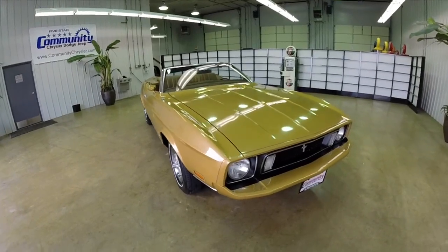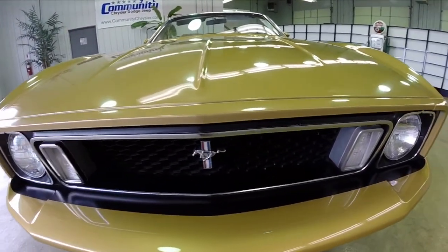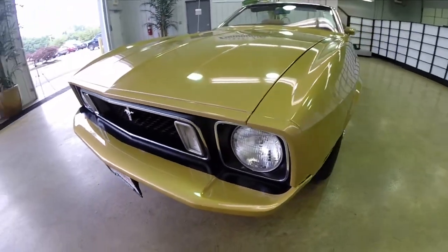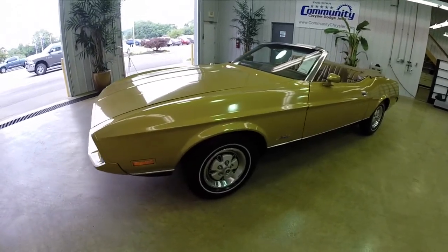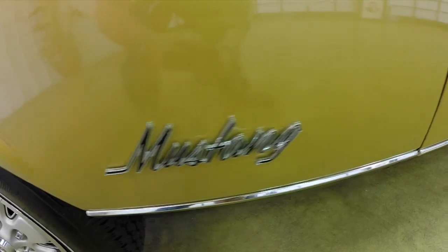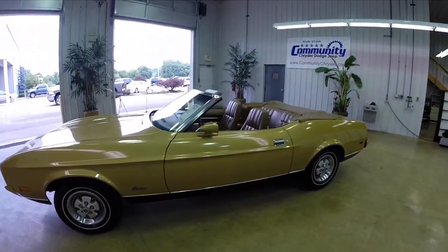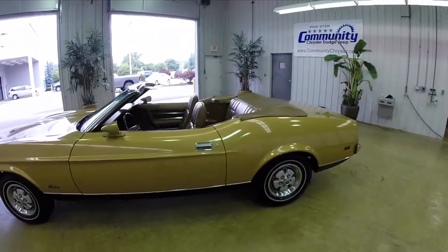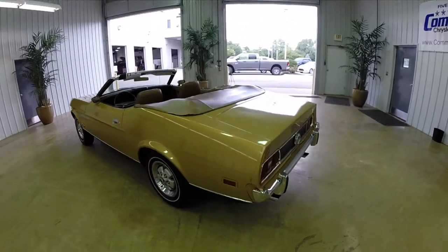Hello everyone. Today we're going to take a quick walk around and look at this 1973 Ford Mustang convertible. This will be a quick walk around, to give you a little bit more information about this vehicle. It is painted in light goldenrod metallic and has a white convertible top. Interior is saddle vinyl. It is powered by a 210 horsepower, 302 cubic inch, 2-valve V8 engine. Has a 3-speed Cruise-O-Matic automatic transmission.